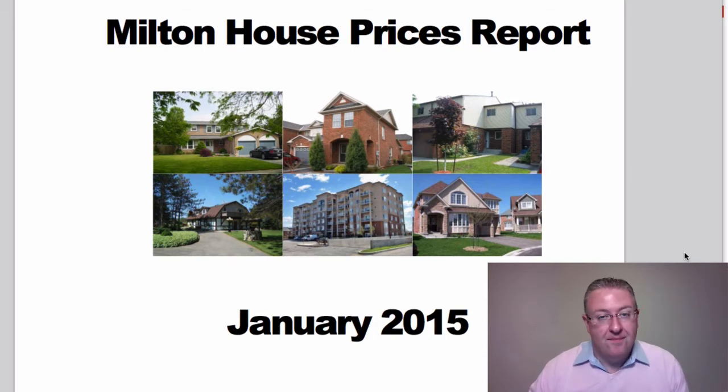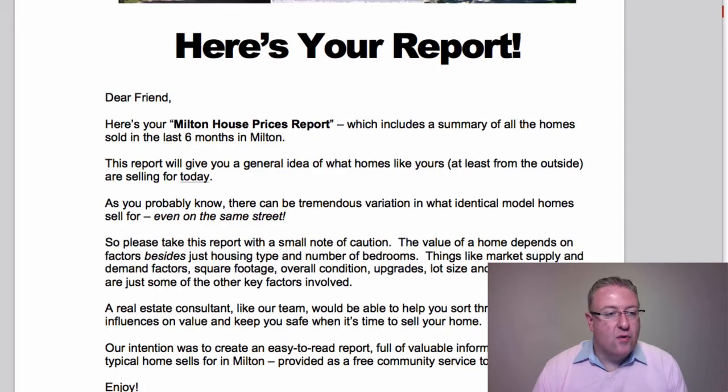So let's get started. The first page of the report is really just a disclaimer to say, even if you had all of the factual information about sale prices, if you saw general market trends in Milton, first of all, things change so fast in the market. And second of all, sometimes having the interpretation and the real life guidance can make a huge difference. So if you have any questions about your home or some of the things you can do to increase its value, watch at the end of the video. We're going to give you three options.